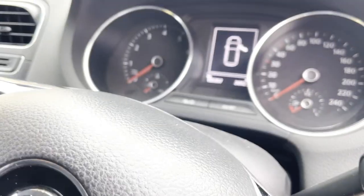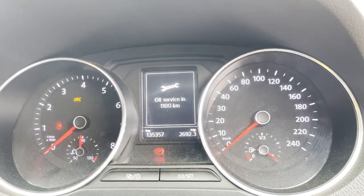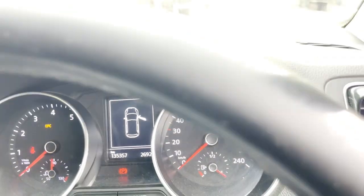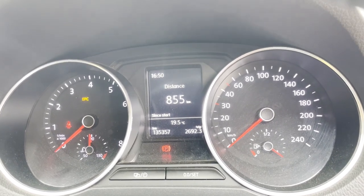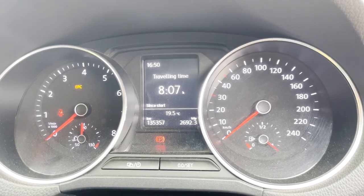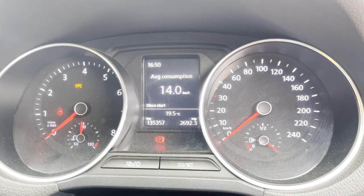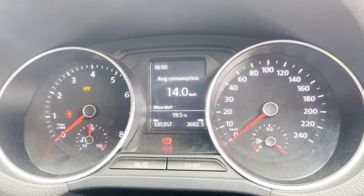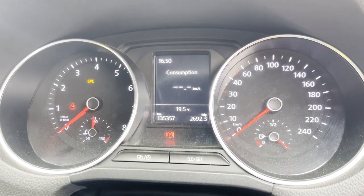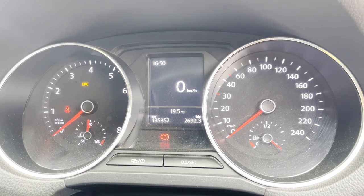But yeah, anyways, if you want to know how much fuel I have left, we still have a full tank. That's good. And now we have 1,100 kilos left. But yeah, we have traveled 855 kilometers today, spent 8 hours on the road, and we have 490 kilometers of fuel left. So our average consumption is 14 kilometers per liter, and this stat is basically what's going to tell you when you're driving.